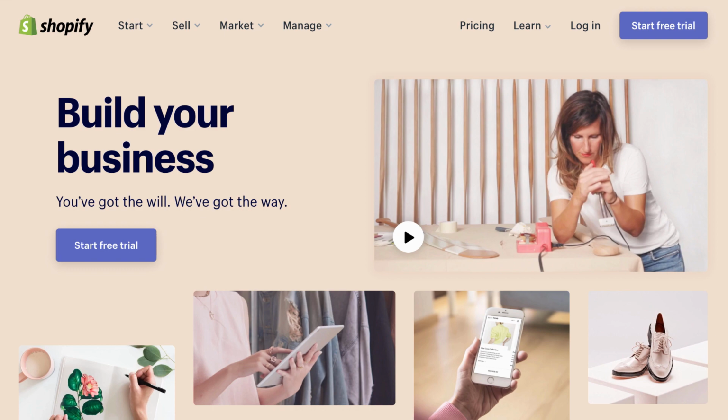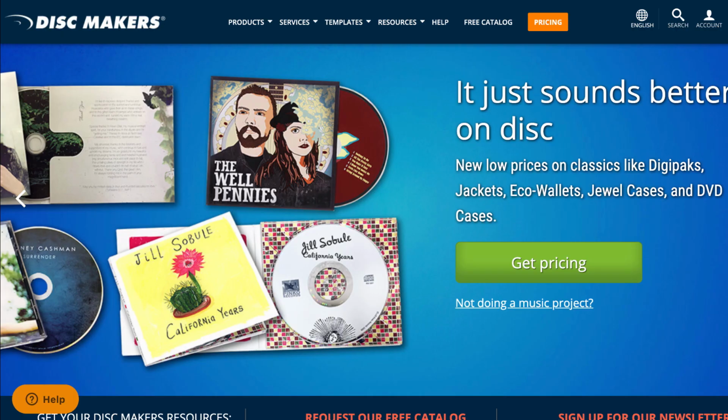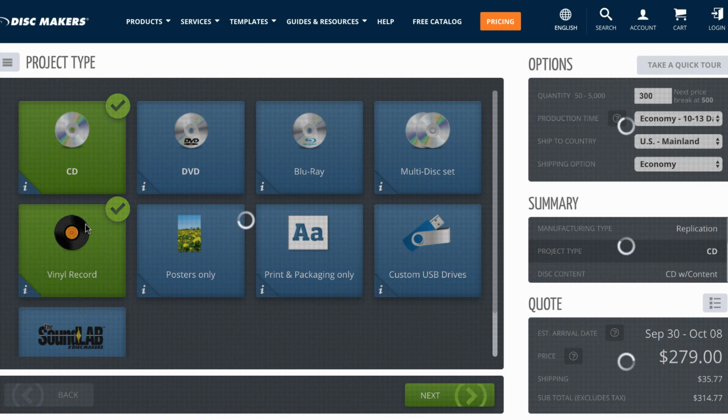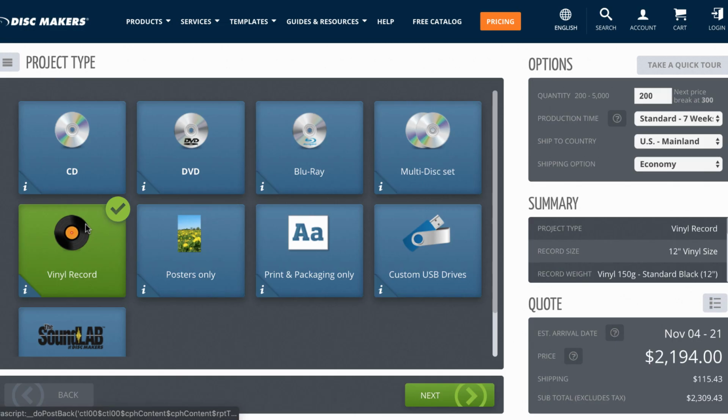But that's okay. You can use a service like Discmakers to handle that for you. Discmakers makes it super simple to get physical CDs and vinyl pressed. They'll even help you with packaging and design if you like. And they offer other products you might be interested in selling in your online merch store, like DVDs, Blu-rays, box sets, and USB drives. Now there are minimum quantities that you'll have to order, so be aware of that.